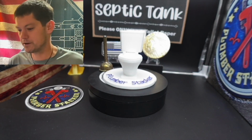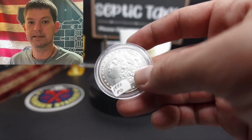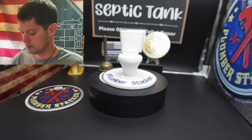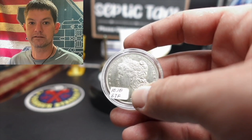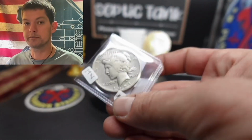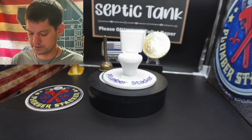All right, let's get into some Morgans. My favorites. 1886 MS condition. Beauty. '78 eight tail feathers. First year Morgan. And it's got the eight tail feathers. Highly sought after. A 1921 Peace dollar. Not the best condition there, but it's a Peace dollar.